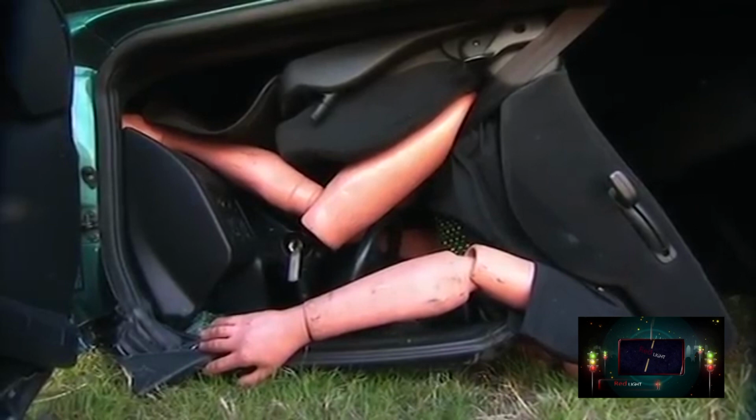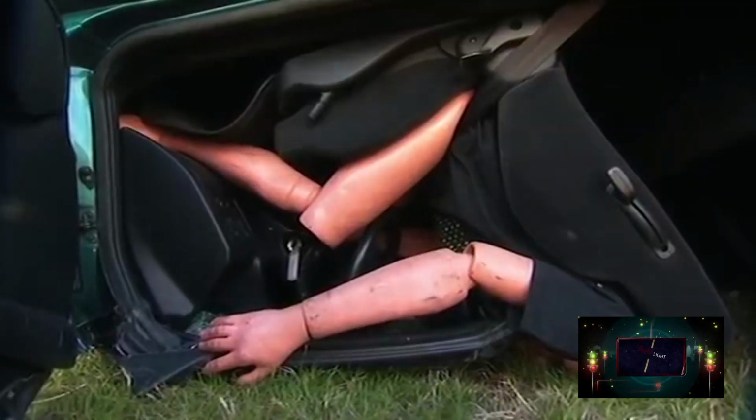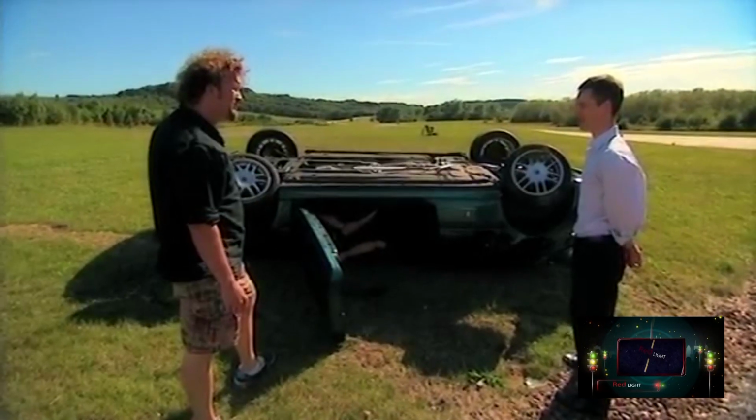Oh, my God. One would have to say it's very unlikely that either of the front seat occupants would have survived either, looking at how they're currently trapped in the car. There's nothing to stop it sort of crushing down upon itself. If you're going to roll a car over, this is possibly not the best of cars to roll over in.